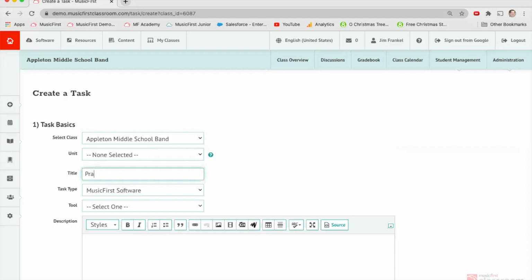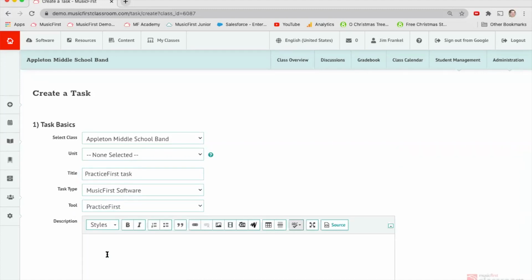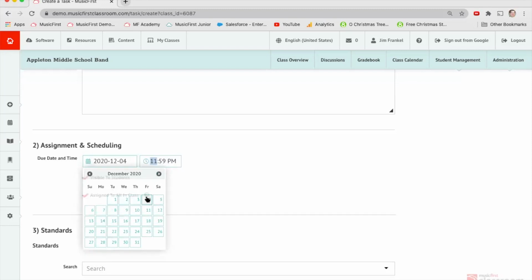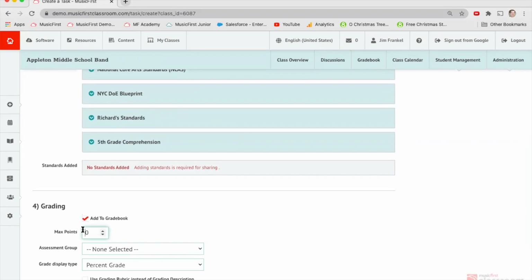I'm going to call this practice first. And I'm going to choose practice first from the drop-down menu. And just like I did, I'm going to say play your best. I know that I will be singing, but we'll pretend that the student will be playing. When is this due? Let's make this also due on this coming Friday. I'm going to make this worth 100 points.